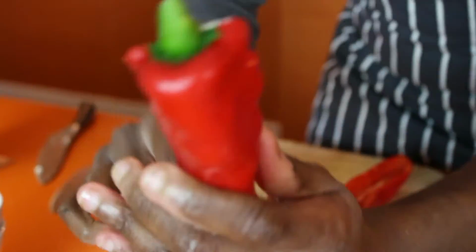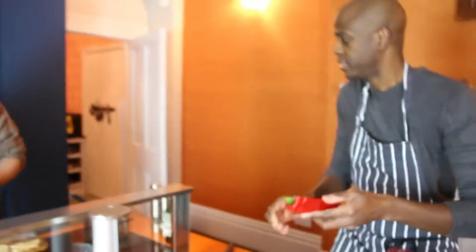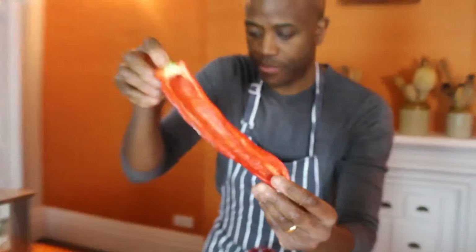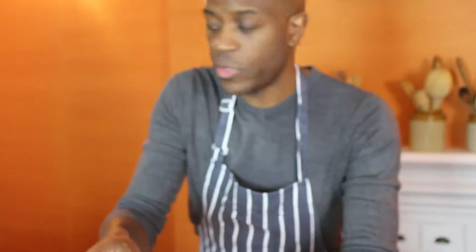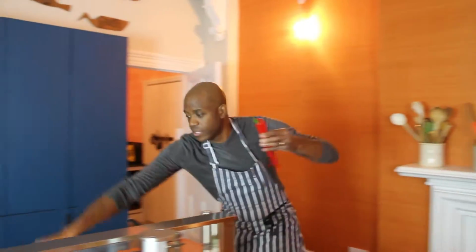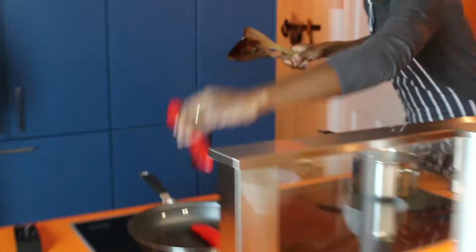And scrape that all out. Oven temperature, chef? 180, Big Daddy-O, 180. Right, so two grated peppers. And then what we're going to do is get them into that pan, get those fried up, a little bit of colour on them, and then we'll put them in the oven as well to get them softened up.